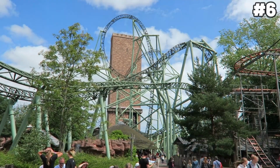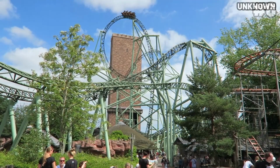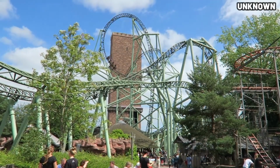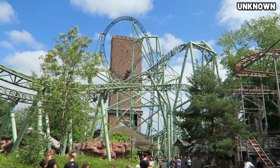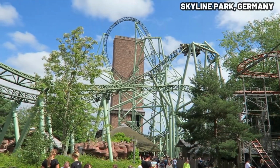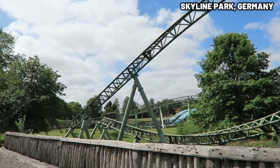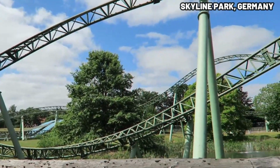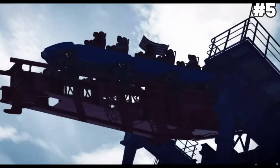At the number 6 spot is an unknown coaster coming to Skyline Park in Germany, and this ride will be amazing. Manufactured by Gerstlauer, this coaster will have a height of 229 feet and a length of around 3,900 feet. The coaster doesn't have many other stats other than the fact that it costs 8 to 10 million euros, so I can't rank it higher, but if it's anything similar to Carnon or completely different, I think that it will be an incredible ride.